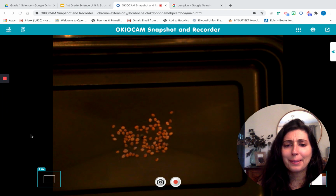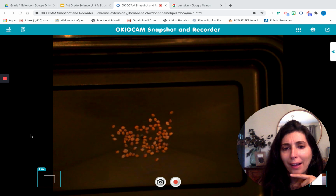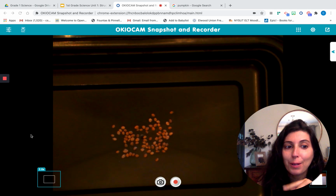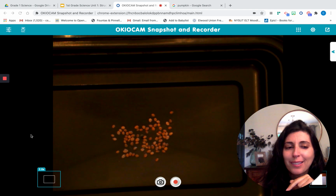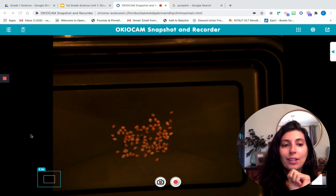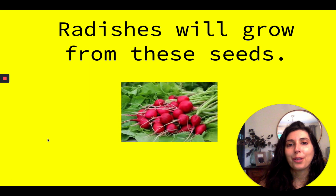What could these little seeds be? I would be really impressed if anybody knows what these seeds are. If you know what these seeds are, then you must be real gardeners. Okay, if you think you know, take a guess. Call it out in 3, 2, 1. Those are radish seeds. Radishes will grow from these seeds.